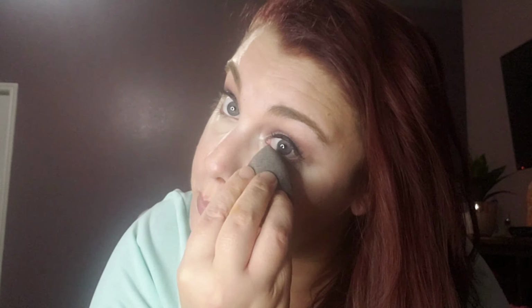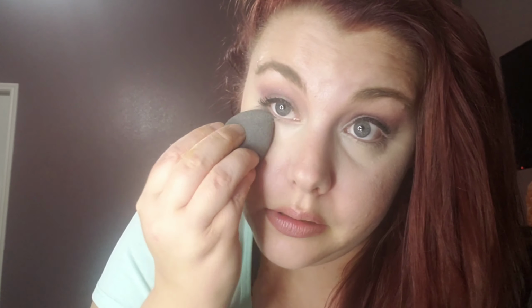So obviously I'm getting a ton more coverage with a brush. I don't like how it looks at all. So I'm going to blend that out with my sponge. I like sponges because it does soak up the product, so you don't have so much on your face. So here's what I look like. I look a little crazy because it is so bright.